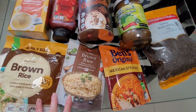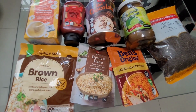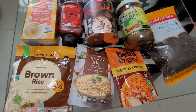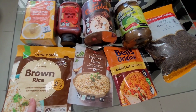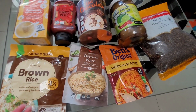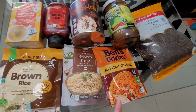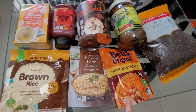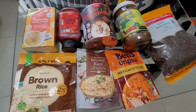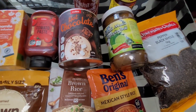Brown rice, cooked microwave rice, all sorts of rice. I like to have this in my pantry as well, just for convenience and in case there's a time where I don't have electricity. This is easier to heat up with like a gas stove or something like that. These rices I normally get when they are half price for the Ben's Original and the Coles and Woolies brands, their everyday price. Hot chocolate I grabbed from Coles.